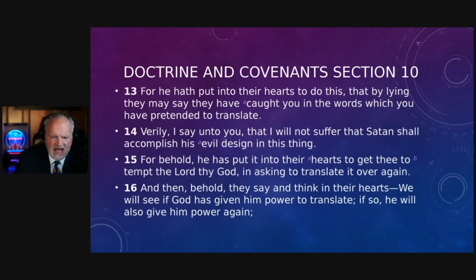Going on, for he hath put into their hearts to do this, that by lying they may say they have caught you in the words which you have pretended to translate. Verily I say unto you that I will not suffer that Satan shall accomplish his evil design in this thing. For behold, he has put it into their hearts to get thee to tempt the Lord thy God, and asking to translate it over again.